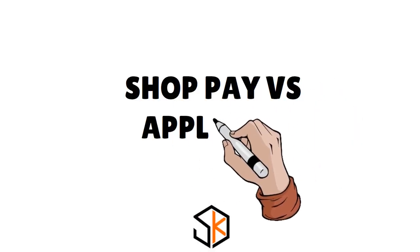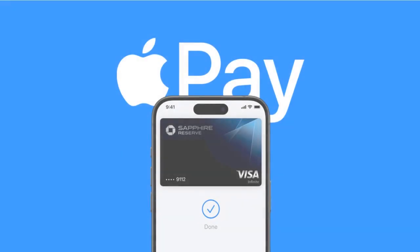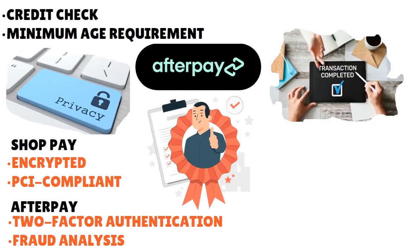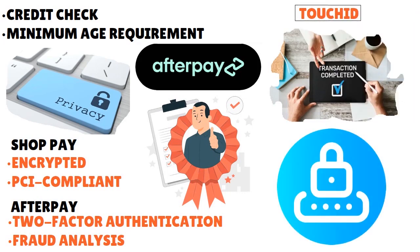Let's talk about ShopPay versus Apple Pay. So Apple Pay actually is a digital payment method that works with both iOS and macOS devices. And merchants can proceed straight to the order evaluation by avoiding the lengthy checkout forms. And with Apple Pay, users may bypass the drawn-out checkout process and go directly to the order review, just like with ShopPay. However, a crucial distinction between Apple Pay and ShopPay is that Apple Pay allows you to easily validate your transaction using a touch ID, while ShopPay needs a code to validate your payment.